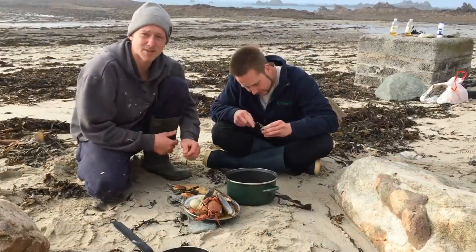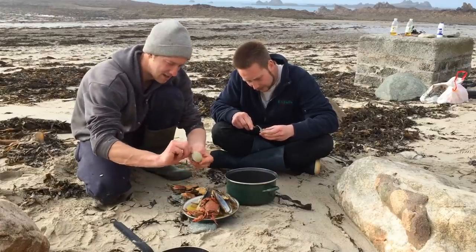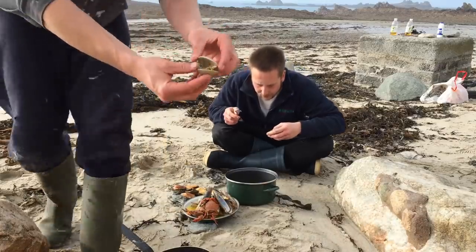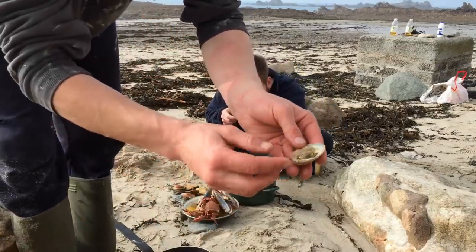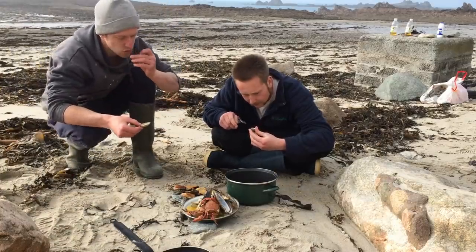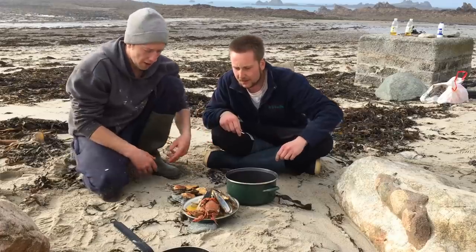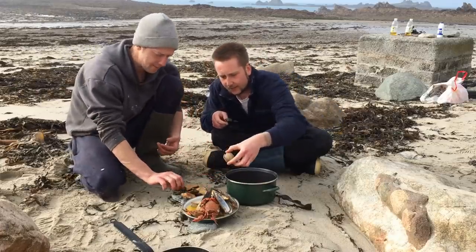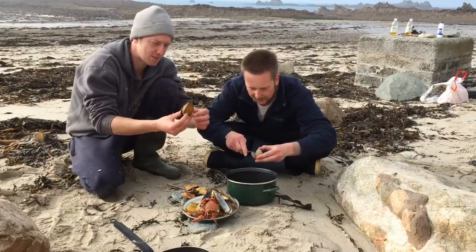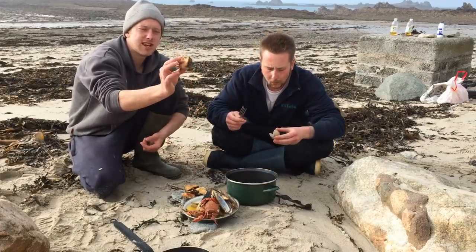This smells absolutely delicious. The size of these Venus clams, they're absolute chunks. You can see the meat inside. You get a good chunk of meat in that. Oh yeah. Oh, that's good. Hard to get. Oh yeah. Nice fresh ormers straight off the beach. You can't beat that. Tender as anything.